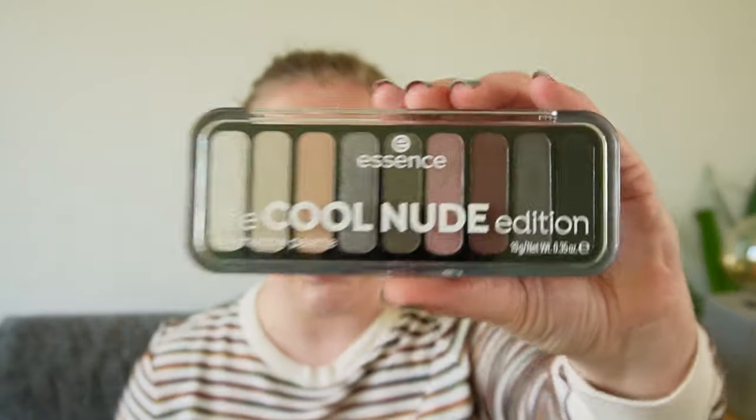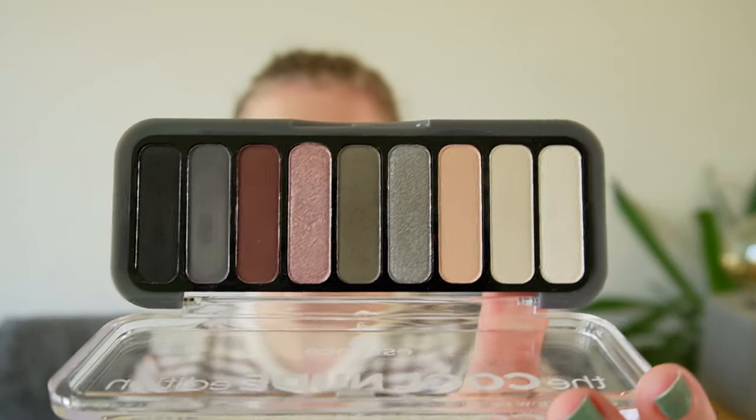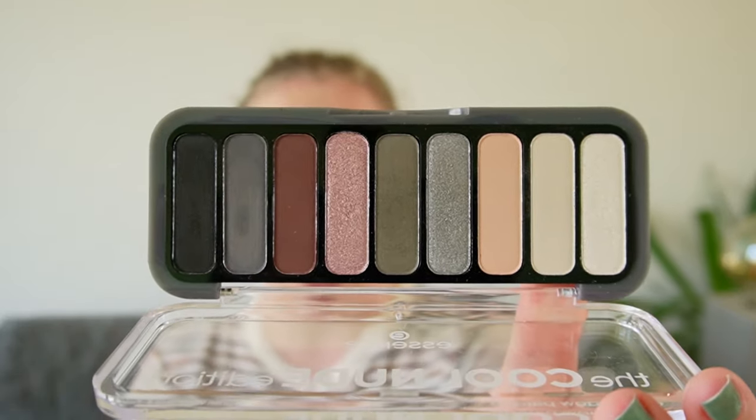Something that I think has already been discontinued, because sometimes I'm a bit late to the party, because sometimes I feel Essence and Catrice have their updates, and then sometimes things just slip through with everything that I try, but I really enjoyed this. The Cool Nude Edition. Again, I can still find it on Notino. It's still available there, but I think it's been discontinued pretty much anywhere else. But if you can still get your hands on this, it was so, so stunning. I really enjoyed this palette.